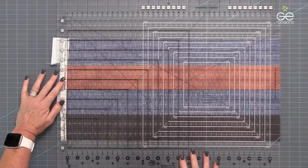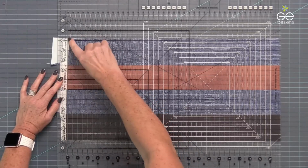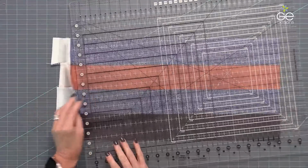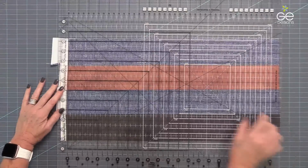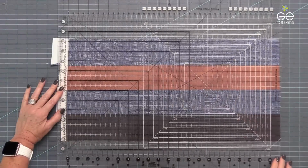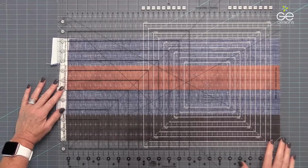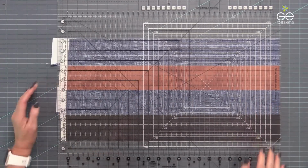When I'm ready to subcut, I want to make sure that my first cut through the 0 is going to clean off all my selvages. Make sure that underneath I'm going to get that trim as well. And then I want to make sure that I have my horizontal lines on the ruler aligned with the seams. You want to make sure that these are nice and straight before you make the cuts.